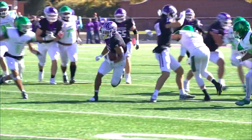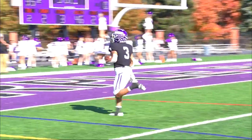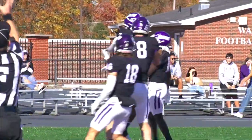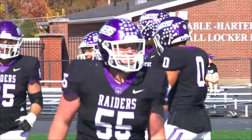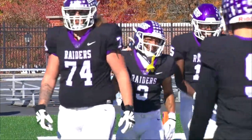And this time Parker taking it off the left side. Breaks a tackle. Into the open he goes. And he's going to scamper in for the touchdown. 46 yards by DeAndre Parker. So the Raiders doing it via the airwaves as well as on the ground.